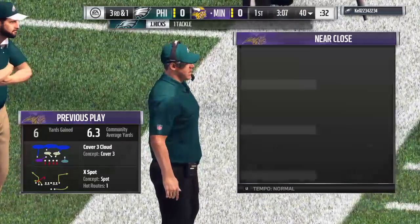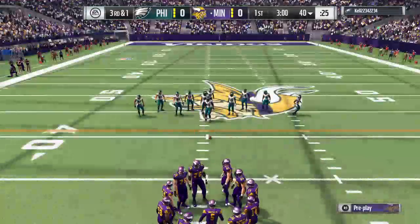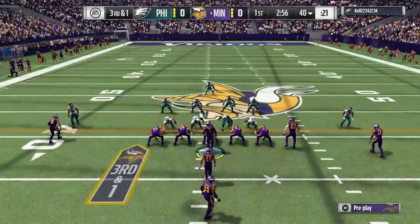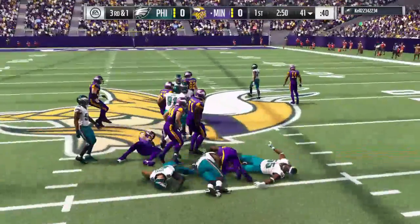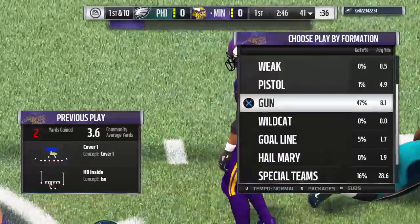You may not have picked up a first down there, but if you keep chipping away at it, eventually big plays may result. So just play number 3 here on the opening drive, and it's an early 3rd and 1. They'll run it. Here's Peterson. And he will have first down yardage as he's brought down at the 41.